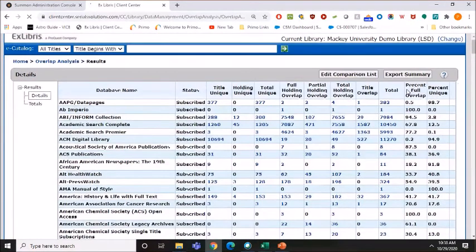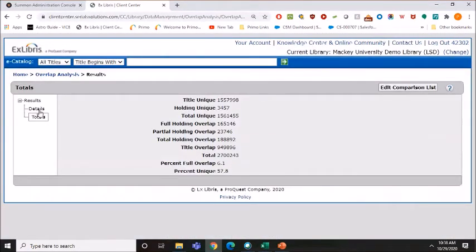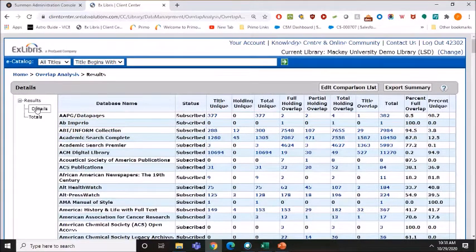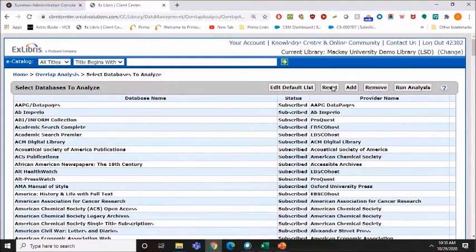Yeah, see, so I have the details. I can click to the totals, but in terms of the comparison list, I would have to do further editing for it to really do a one-to-one comparison. And even then it might be difficult. Yeah, if I edit the comparison list. So it's really up to you to customize the overlap analysis with what databases you want to analyze.